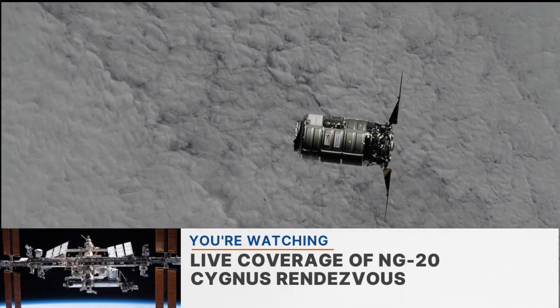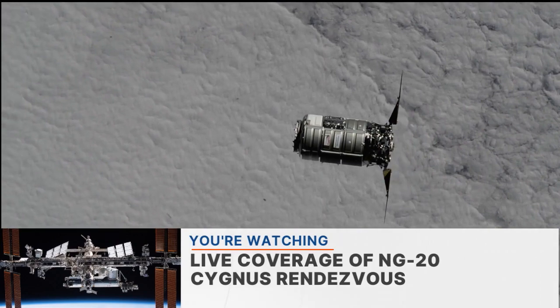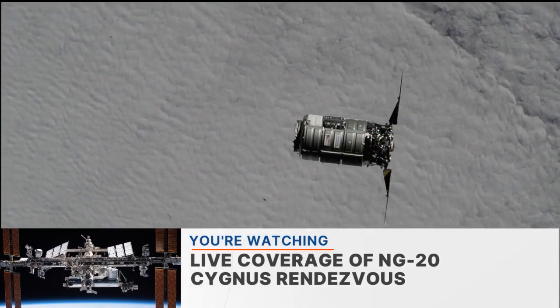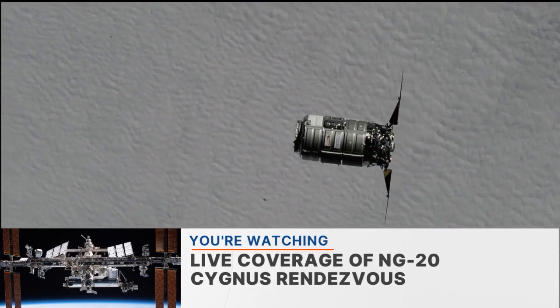We're back with our live coverage of Northrop Grumman's 20th Commercial Resupply Services mission. That is the Cygnus cargo spacecraft on your screen there. It's making its way to the 250-meter hold point.